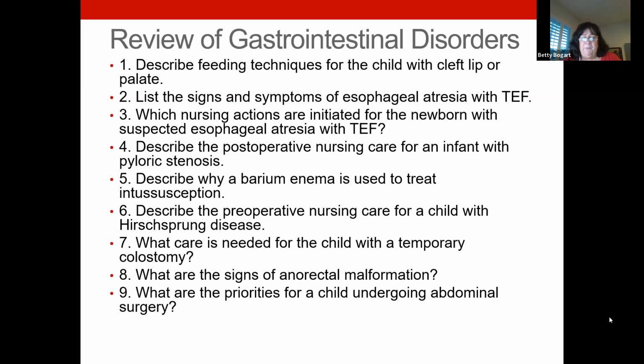So cleft lip, cleft palate, there's so many neat things they have today to feed them. They've got bottles that you can sort of squeeze as they're eating. It was developed by a mother. We also have sitting up, holding the chin, suction at the bedside because they can aspirate. They don't have a palate to keep food from coming out their nose, because that's where the nose is, on top of the palate, right? Signs and symptoms of TE and TEF.